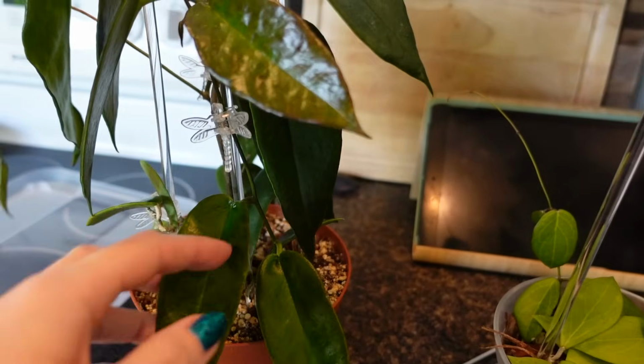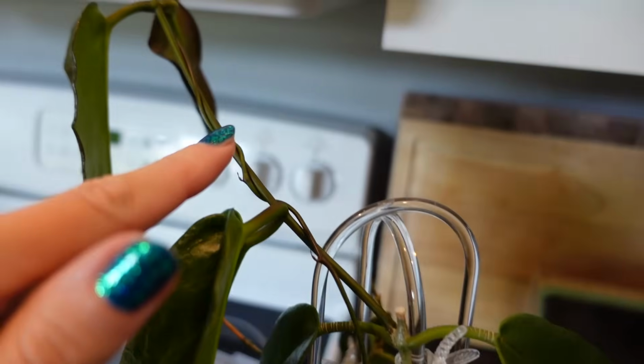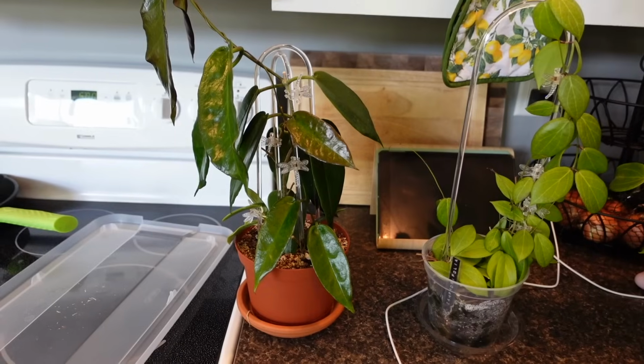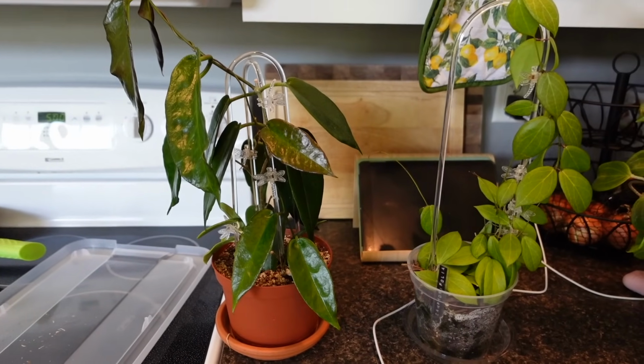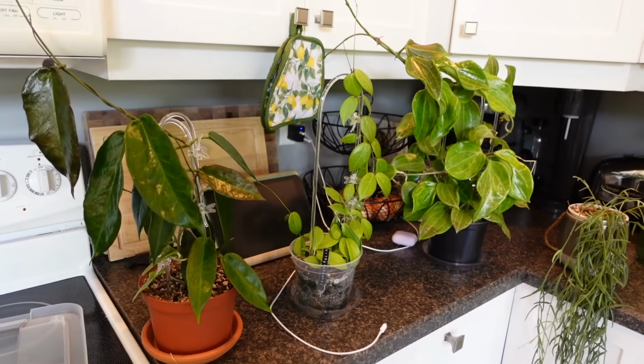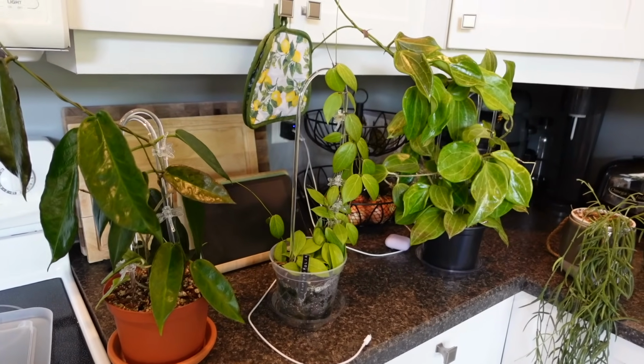Oh, yeah, it is a different vine. And then they intertwine here. I need to get her on a bigger trellis, because she's just on that small one, and obviously she needs a bigger one. But, yeah, they're doing so, so good. So I'm just going to give them a quick water, and we're going to spray down the infested one.